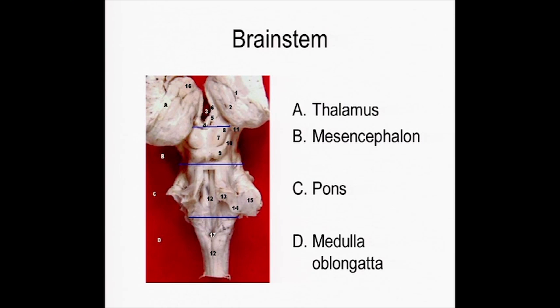And then the medulla oblongata, which has a lot of your nuclei coming from the cuneate nucleus and the gracile nucleus, and then the nuclei going back down. So the sensory ones coming up and the ones going back down the spinal cord.